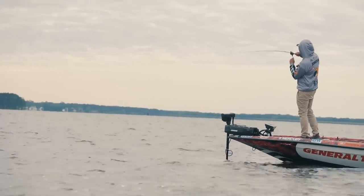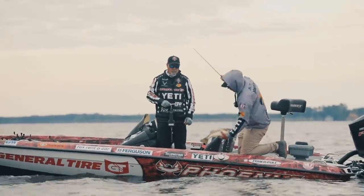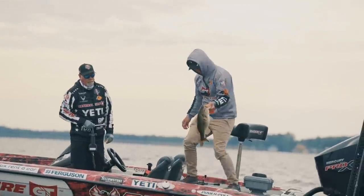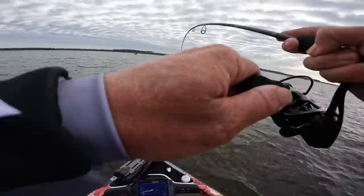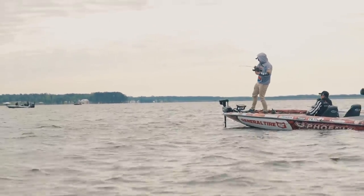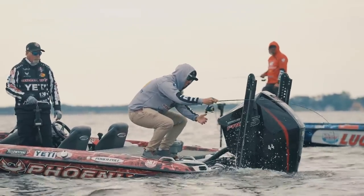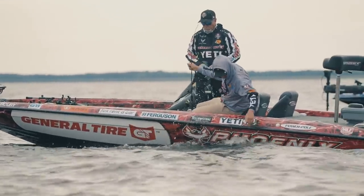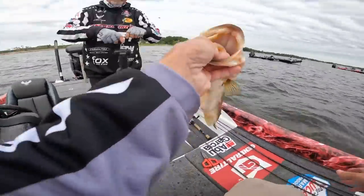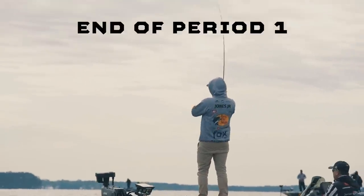Shit. Looks like a big one. I might get you there. Anyway, there we go. It's a little better. That's a little chungus. 4 pounds, 2 ounces. It's only a 4.2. Not bad. A little drop shot fish. Oh gosh. Pounds, 14 ounces. Not a bad one. Not a bad one. Daggone.